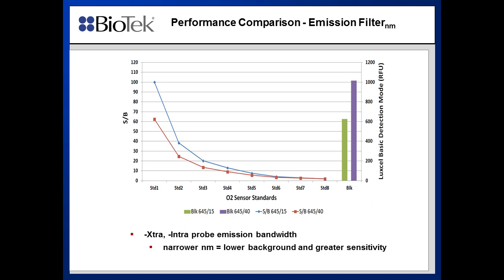And this shows us here, this blue line here. Can we see? No. Okay.